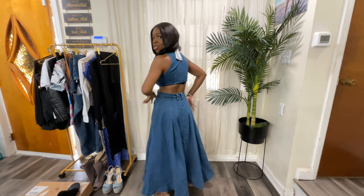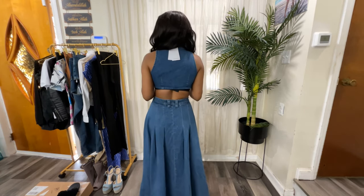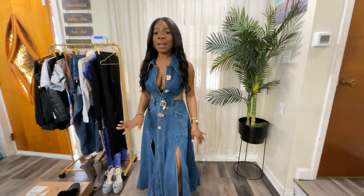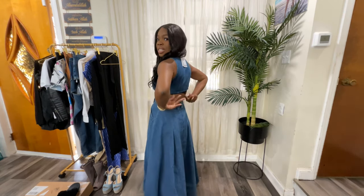This is the back of the dress, you know, the tag in the back. So you're showing skin, you're showing cleavage. If you want, you can button it all the way up, but I'm not gonna button it up. I'm just gonna leave her like that. You're showing a lot of skin. You're showing cleavage, you're showing arm. You're showing a little tease in the back.